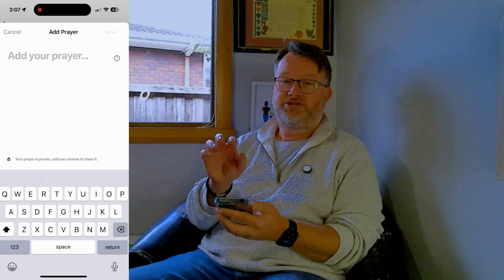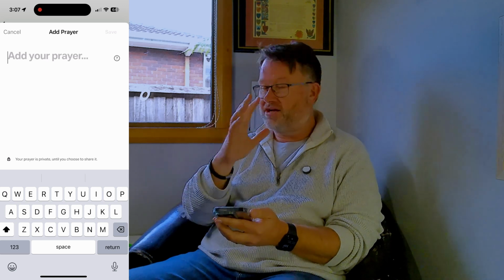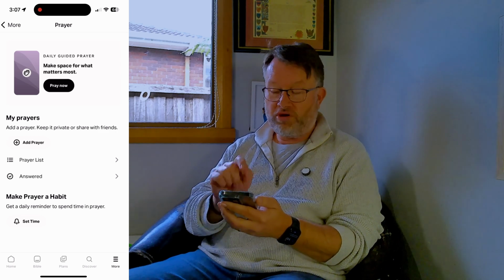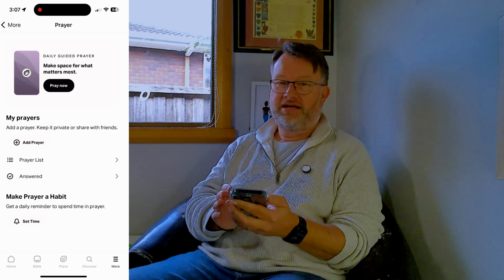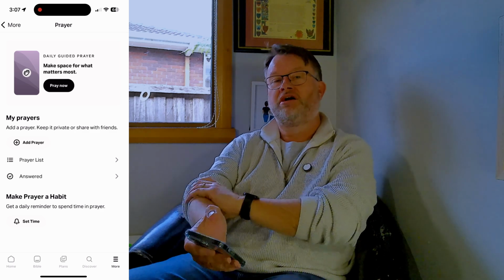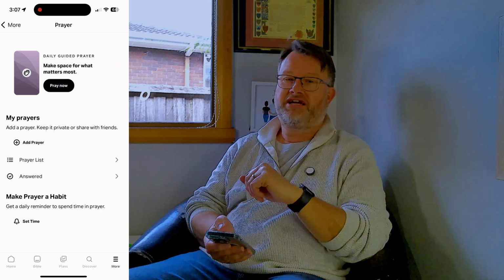It's just a great way to not only remember the things you want to pray for. If you're anything like me, you need to find ways to remember things, because my brain goes all over the place. So for me, praying through a list is very helpful. The other thing you can do with this is ask people to pray along with you, and you can invite your friends, which we'll talk about in a minute, to pray with you for something. So it's a great way to keep track of the things you want to be praying for, but also asking people for prayer.